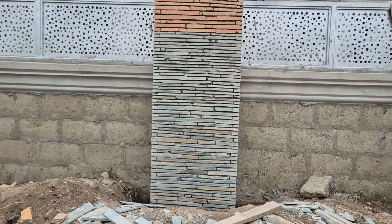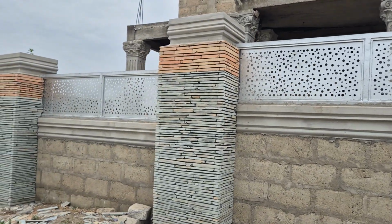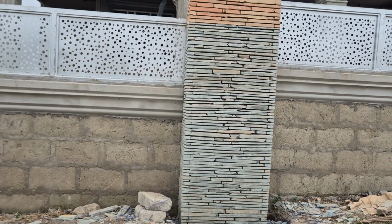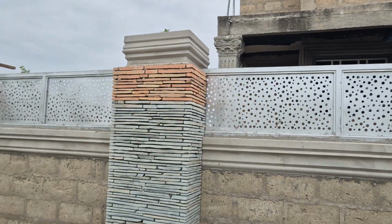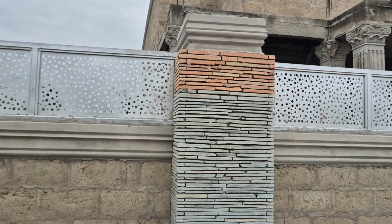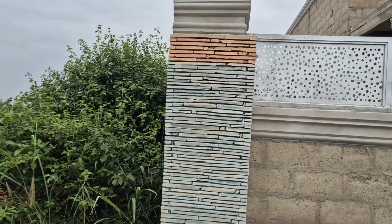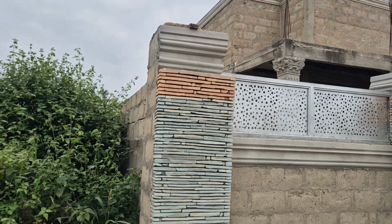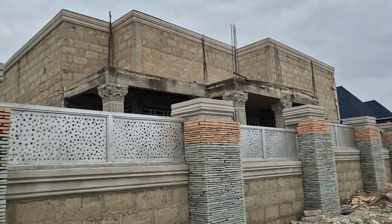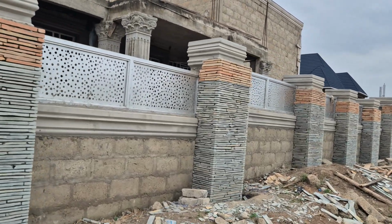That is why you need Stepping Stone Design to come to your location and do a very neat work for you, like how it is here. So whatever day, give us a call. Our service is available across the country.